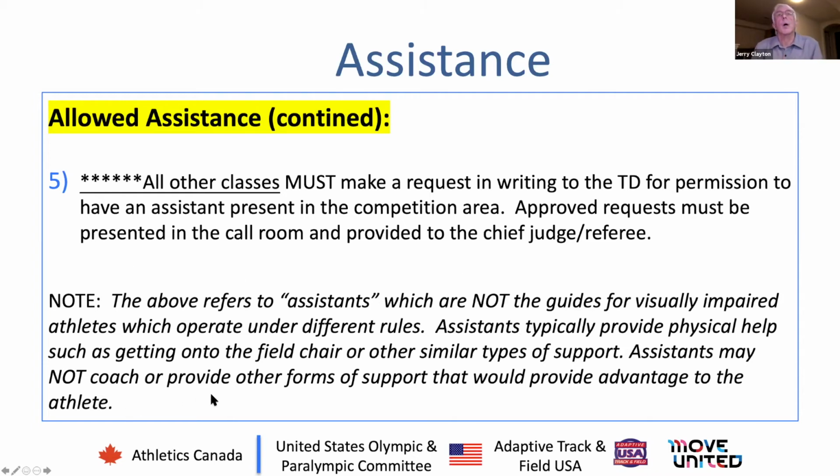And it's important to note, we talk about guides for the visually impaired, and now we're talking about assistants. What's the difference between an assistant and a guide? These are assistants, and they're not the guides for the visually impaired that we're talking about now. They operate under an entirely different set of rules. If you folks will be around for our presentation of the visually impaired athletes in adaptive track and field, you'll see us talk a lot about what the guides can and can't do and how that's different.